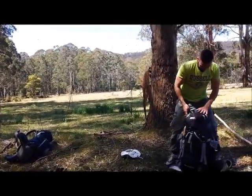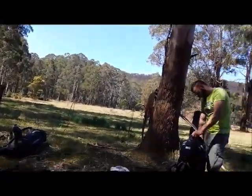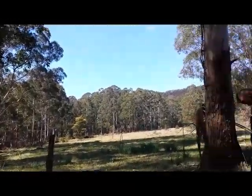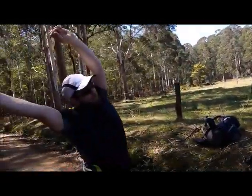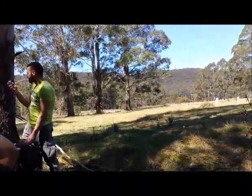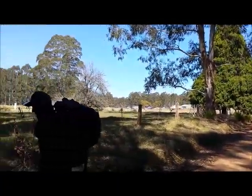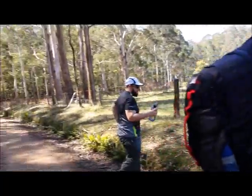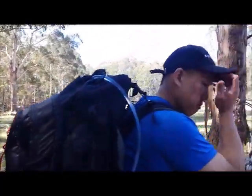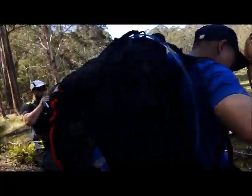5 kilometres into our hiking trip, maybe about 4.5. We've been trekking now for just over an hour. It's quite warm, but we're in the shade most of the way. Start off a 50 kilometre hike. Everyone's in high spirits. We have to stop every now and then for the bags just to dust them, but it's all looking good so far.